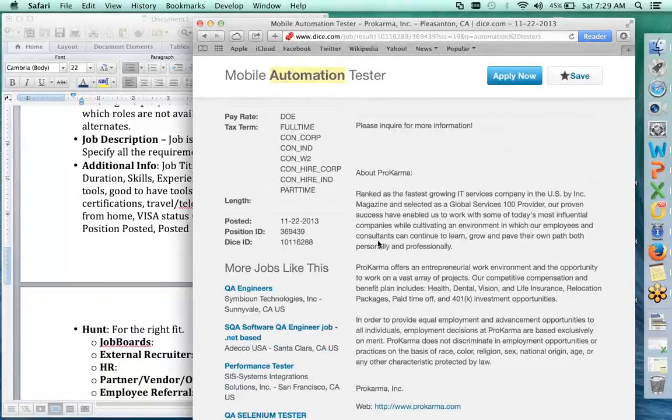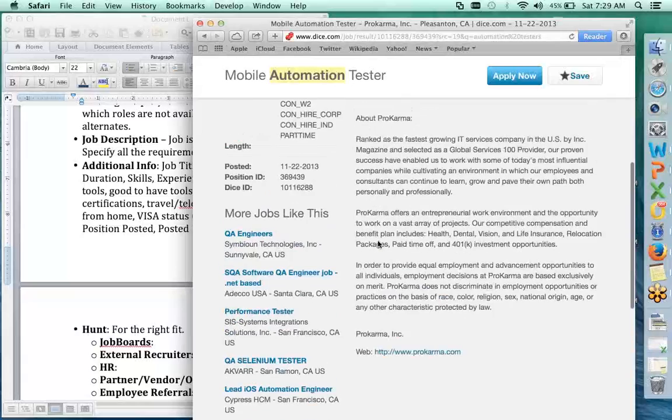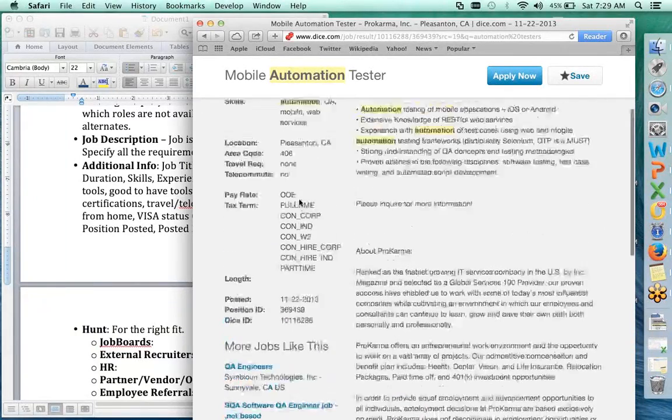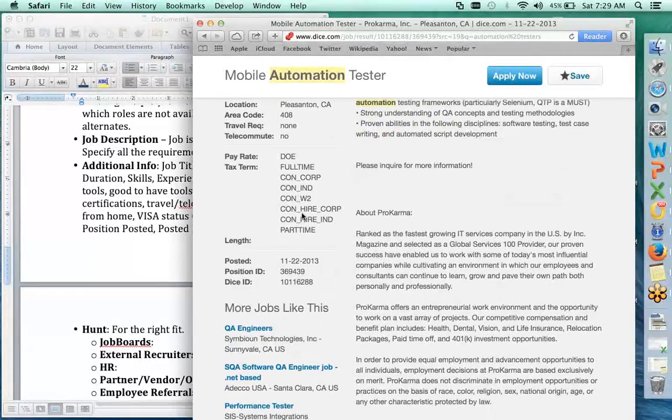Then about the company itself, we're talking about what they offer and so on. Right? Different possibilities of how this work can be done. See, these are what are used to build it.